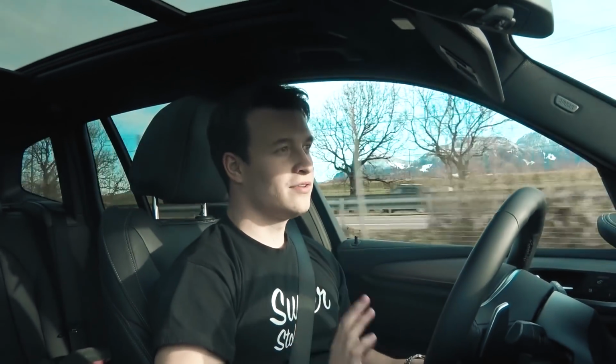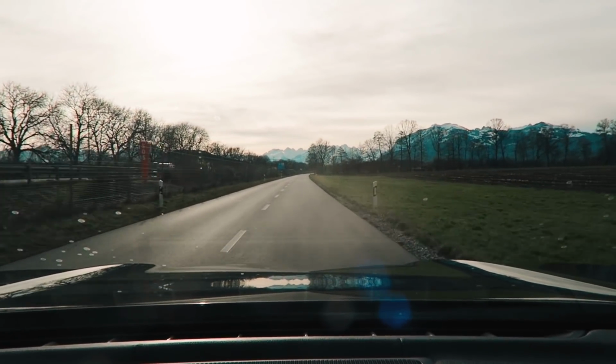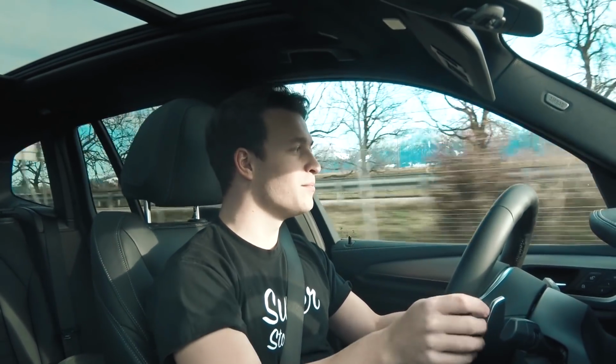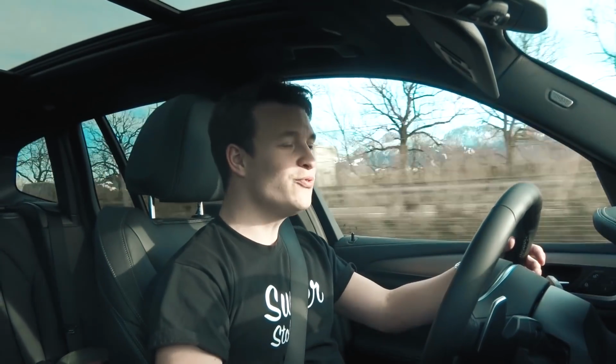So a few pieces of information about this car in general. We have a 3-liter 6-cylinder V-turbo with 360 horsepower. We have 500 Newton meters of torque, and the car only weighs 1,900 kilograms. So we have quite a bit of power, and you do feel the power while driving. I mean, I'm in eco mode, and I do feel that it has a good amount of power.